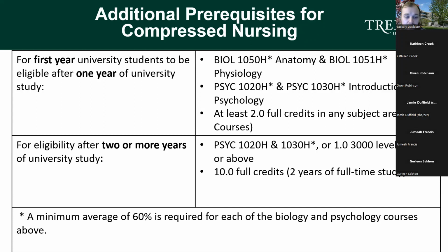If you look at it, the 2 biology and the 2 psychology are going to equal 2 credits, because each of those courses is valued at half a credit. So all you have to do is take an additional 2 credits to reach the 4 credit minimum requirement, which we talked about in the previous slide. So all in all, you're going to need to take 8 half credit courses.